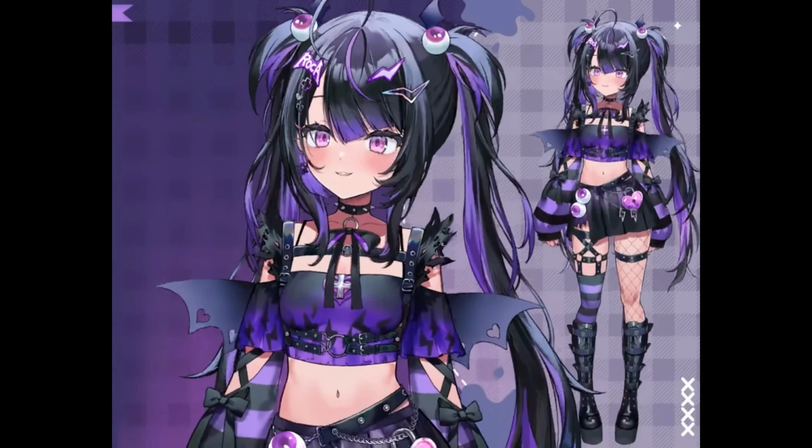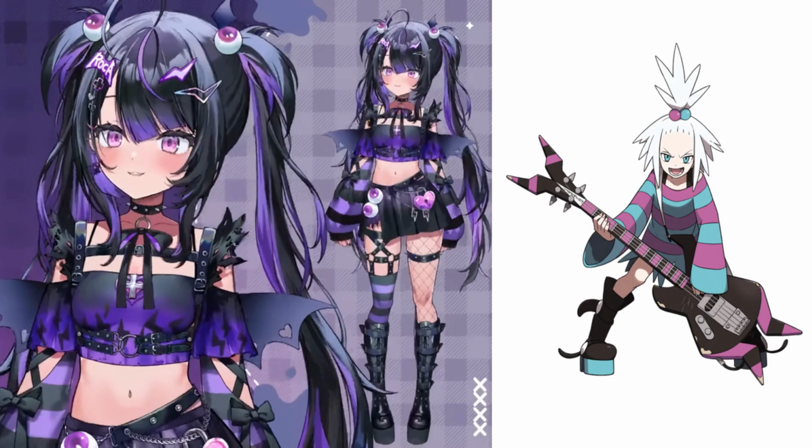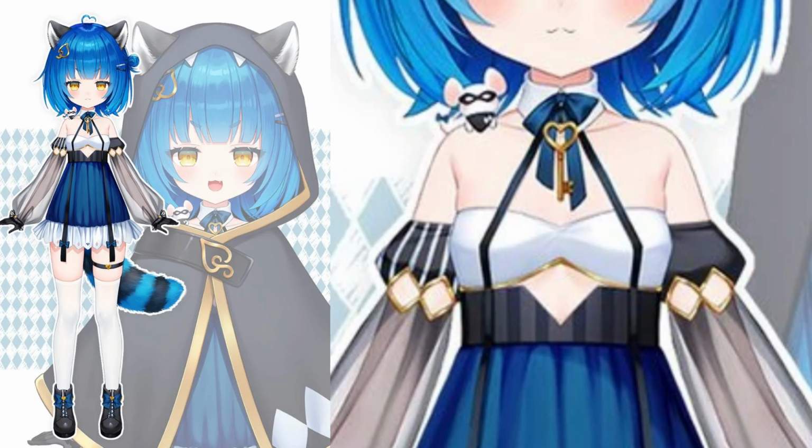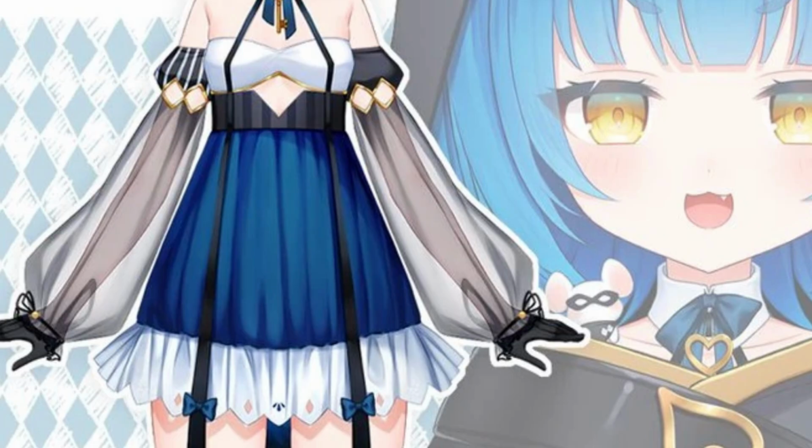I don't hate the model or anything. It's a great design that perfectly captures the punk rock aesthetic, but in terms of sex appeal, I feel like every part of this model is competing for my attention. Pass.